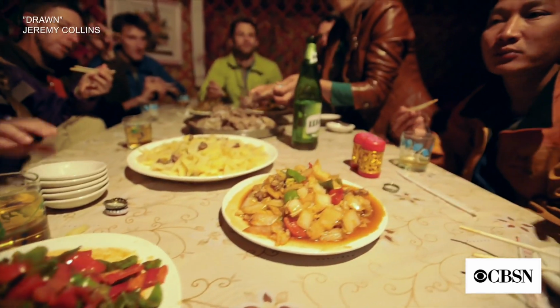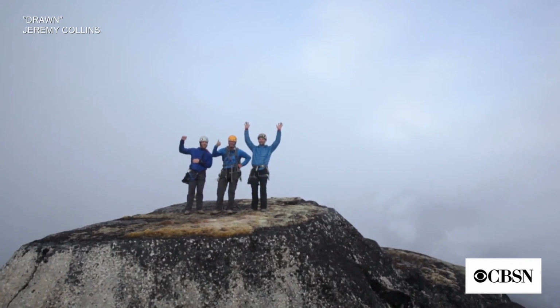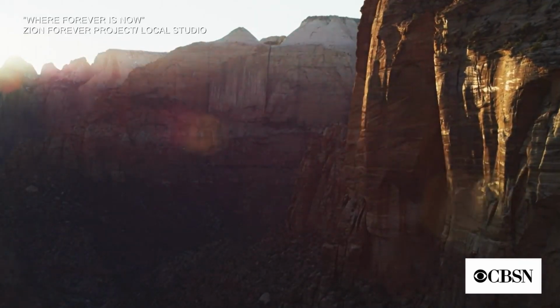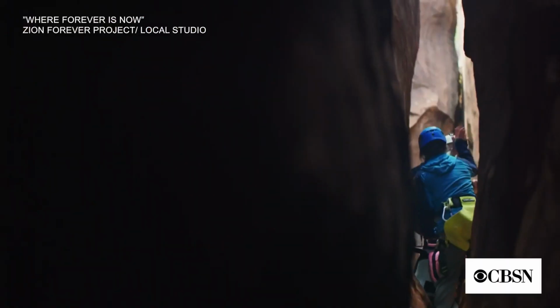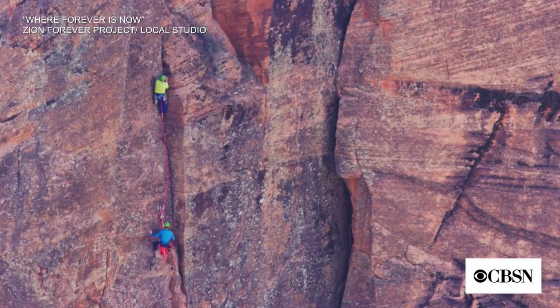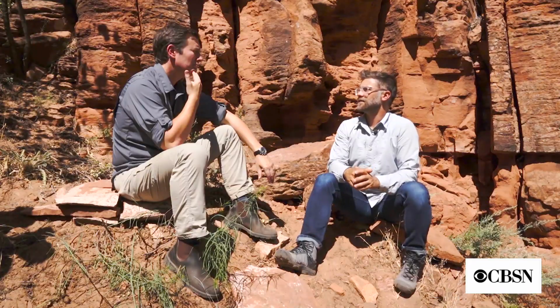Collins has traveled the world to climb mountains from China to Venezuela and the Arctic Circle, but always returns to Zion. You spend enough time in a place and it becomes home, and that's Zion for me. He now stars in a new documentary celebrating the park's centennial. Like the layers of rock here, there's layers of stories about Zion. You get lost sometimes. You go into the zone, the world disappears for a minute. And I think anyone wants that experience.